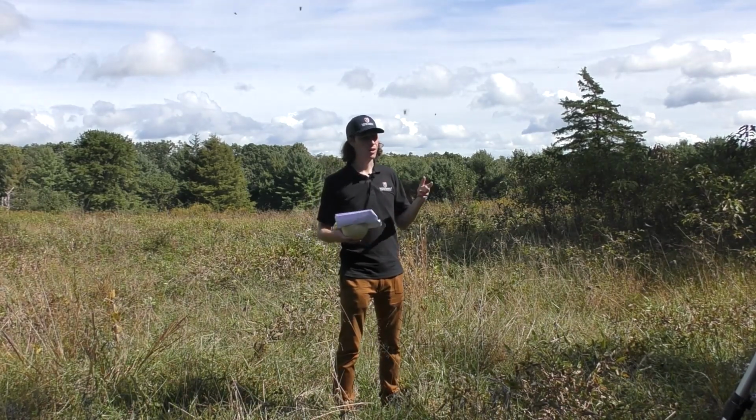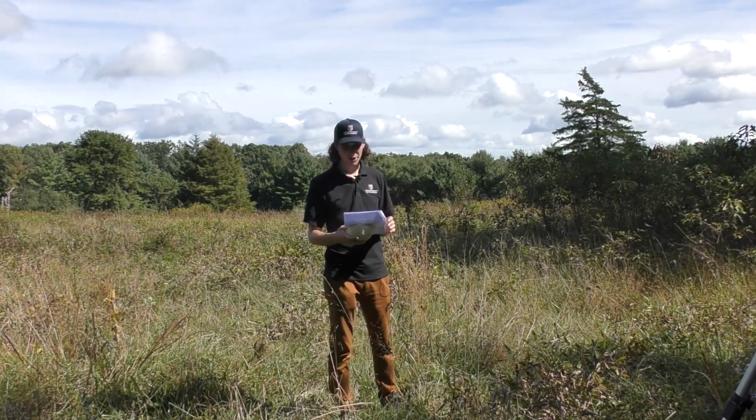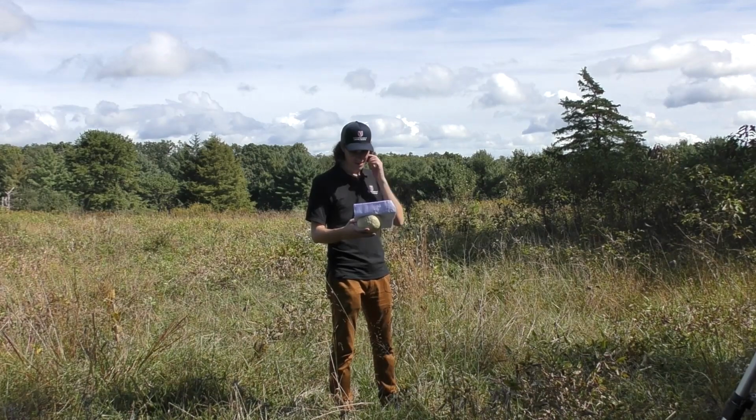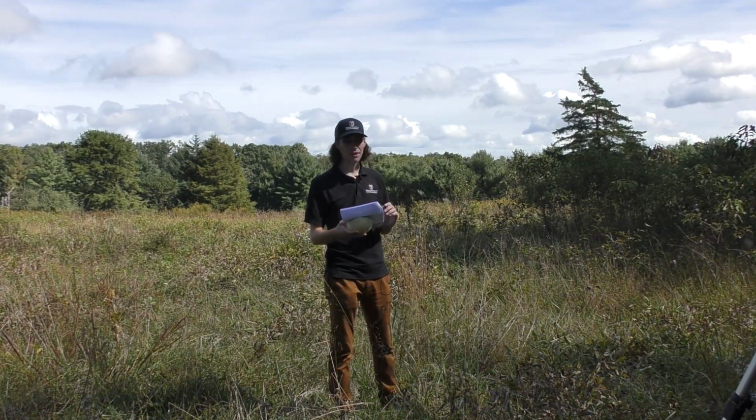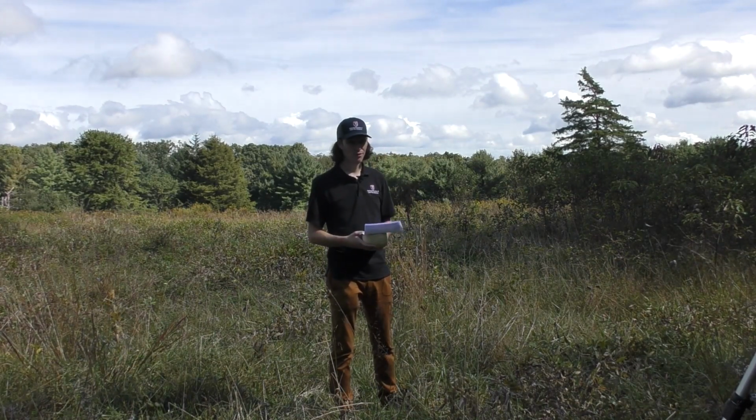And one of those, of course, is Richard Hughes. He was only 21 when he enlisted in March of 1862 into the 50th Georgia, and he was shot in the forehead, the left portion of the forehead.